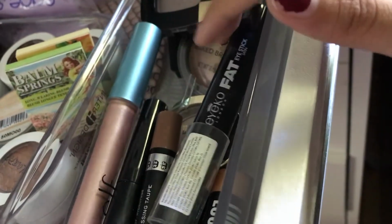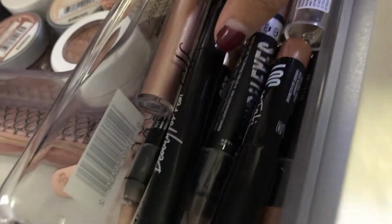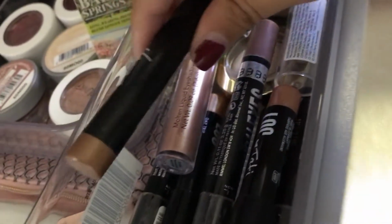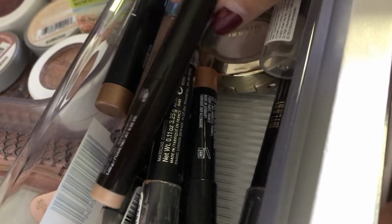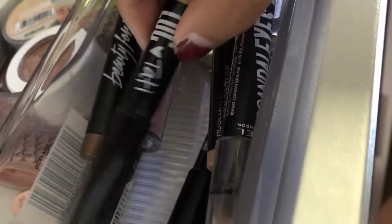Here's one that's really big from Ico. Here's some from Rimmel. And then I also have this one, Beauty For Real. These are actually really nice. There's a really nice one that's super light, like this one, Laura Mercier in Rose Gold. It's really nice to put in your corner and blend in. It's super quick. Here's some from LOC Tati.